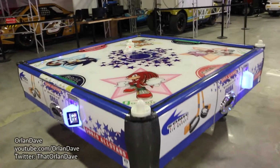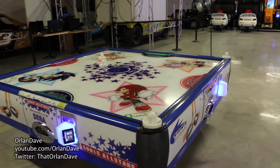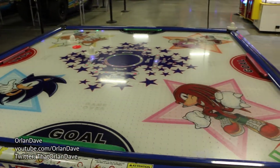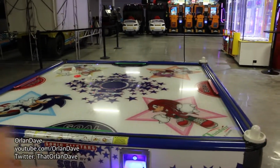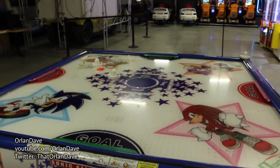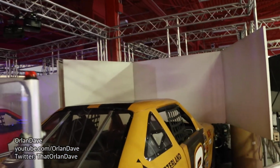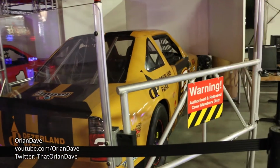Sonic themed four-way air hockey. That seems like a good idea, but it really isn't. I've tried it. It's actually trickier because once one person is out, then it gets kind of stuck over there. It's not as cool as it seems. These look like some sort of immersive games. Probably going to be expensive. Three projectors. Obviously not running right now.